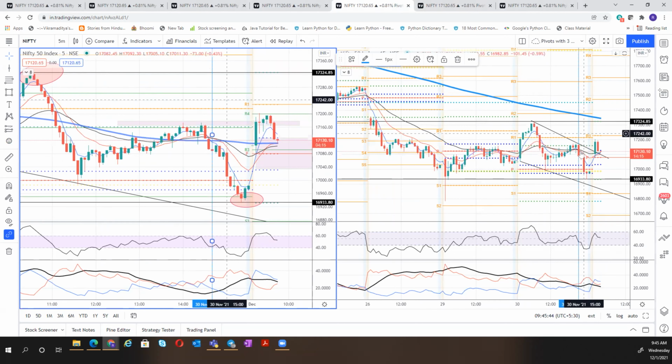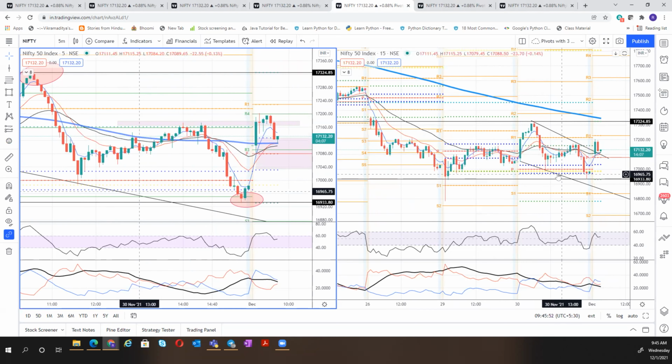See the blue line on 15 minutes and 5 minutes. More or less, both are crossing over simultaneously. Anyway, that is one way. If both cross on the same timeline, the 5 and 15 minutes time frame, you have an uptrend.